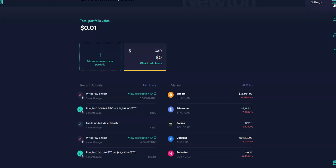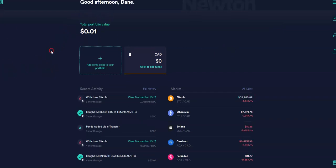This is a great site, though, for those of you that want to get into this. Once you're signed up with Newton, basically you just come in. It's a marketplace. So there's a number of coins that are right on the site that you can actually buy right on the site. But keep in mind, there's like 16,000 different cryptocurrencies.